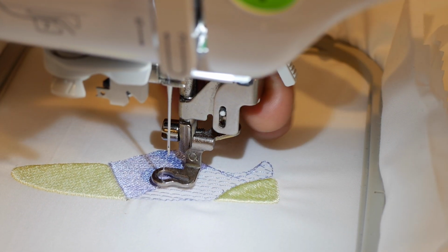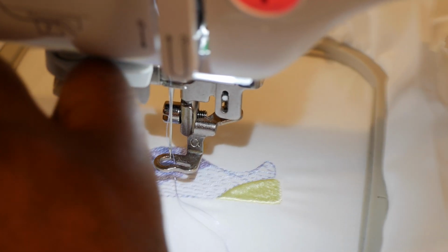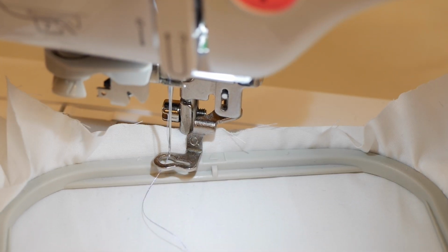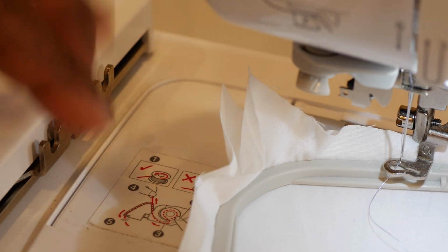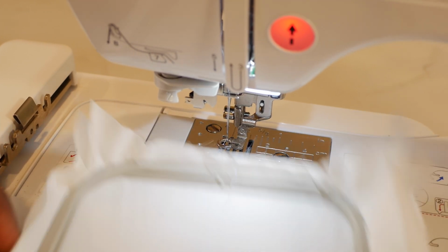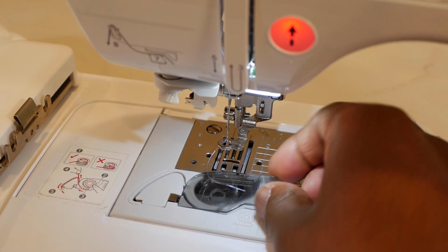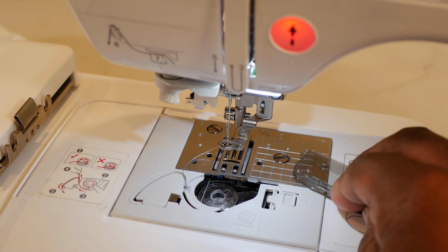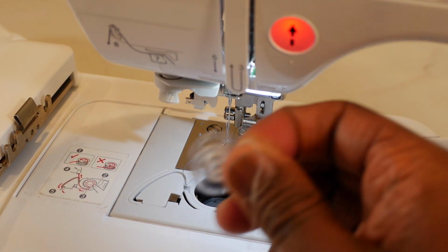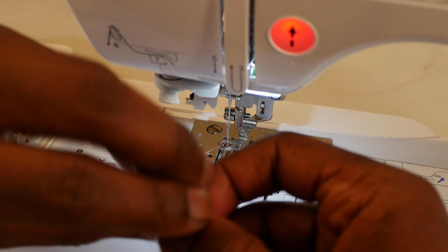Now we're gonna lift up, swipe, take this out. All right, the only thing I did was pull back on this and lift the hoop up, take that out. Now we're going to release the bobbin case. Put that to the side right here. Take the old bobbin out. Grab a new bobbin, which I had sitting right next to me because I knew it was about to run out.